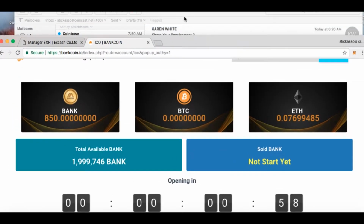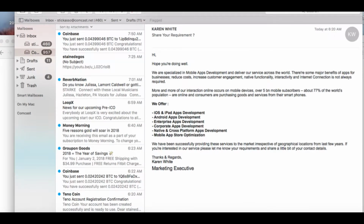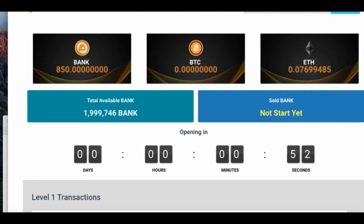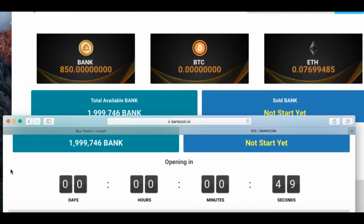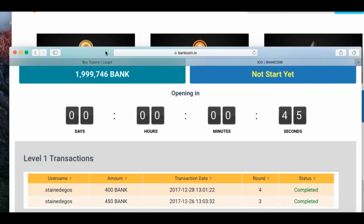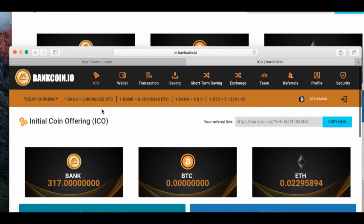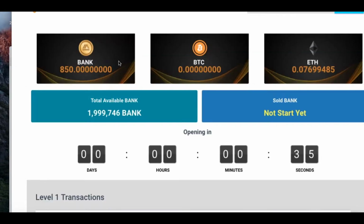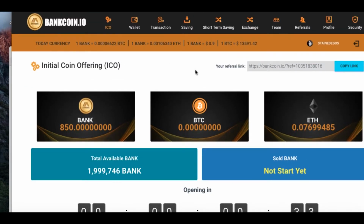Here we go. 53 seconds. We're gonna buy as much Bankcoin as we can. 53 seconds. Click on ICO. I'm ready. It's gonna open up. Click on ICO here. Already ready. Okay, here we go.